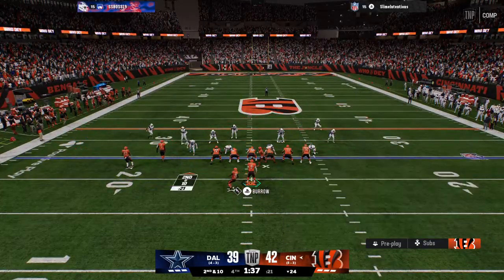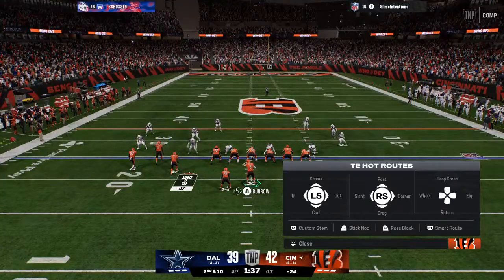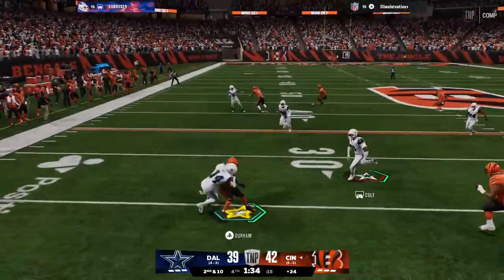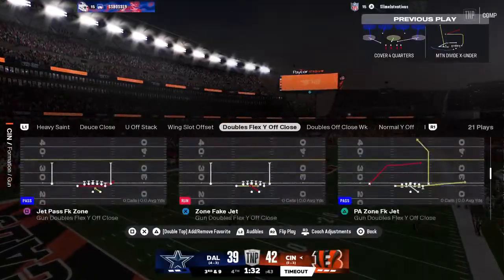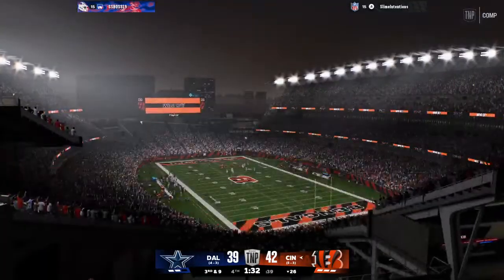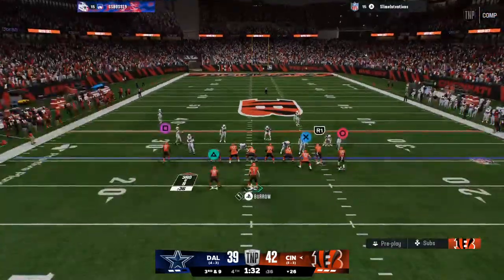Now Burrow changing the look. That one looks like he'll throw here. And not much to speak of. Call it a 1-yard gain up to the 26. Now the Cowboys going to burn the first of their timeouts, as they'll get it with just over 90 seconds to go in the ball game.